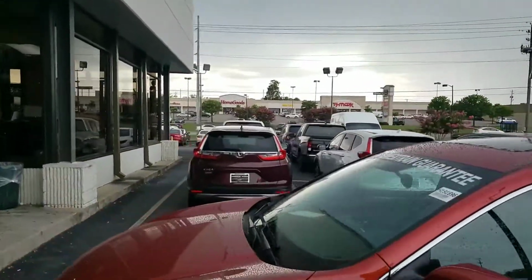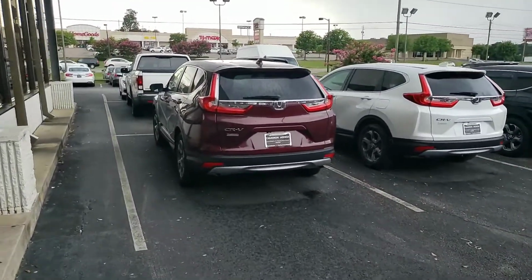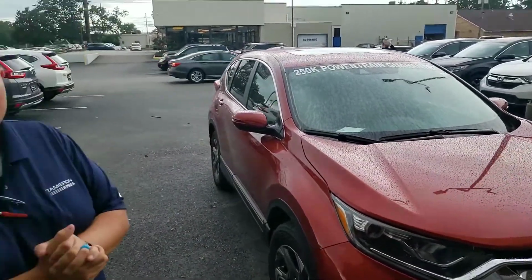And one little sneak peek before we go, I wanted to show you the red. I know you guys were looking at the molten lava color as well as the red. So I just wanted to let you see both colors in the same video so you can put your eyes on it and see. So the next step is to come on in and test drive one.